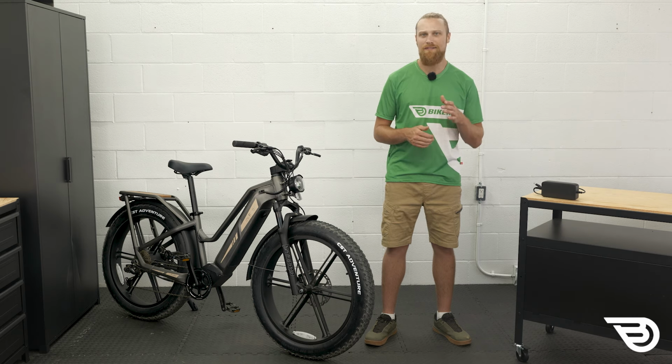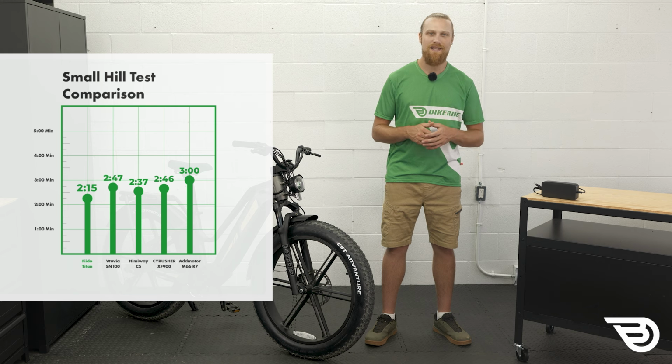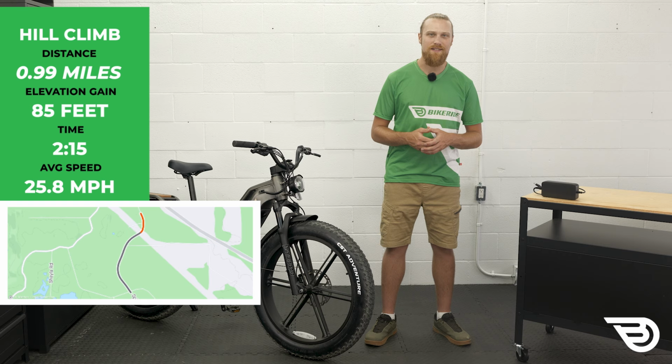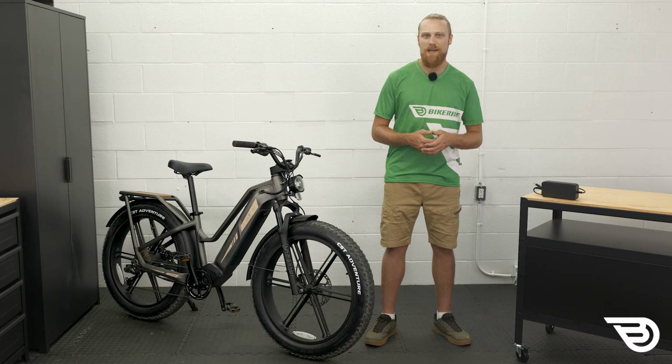The bike was the second fastest in our small and medium hill climb tests, being beaten only by the QuietKat Lynx e-bike. These tests were completed with the bike's speed limit unlocked so that it could attain 20 miles per hour and compete with other Class 2 bikes in a fair manner. The bike conquered the first hill climb in 2 minutes and 15 seconds at 25.8 miles per hour average, which was an impressive result for the bike and a very high rate of speed for it to continue at.